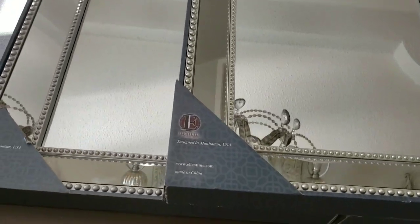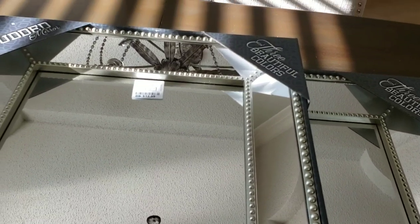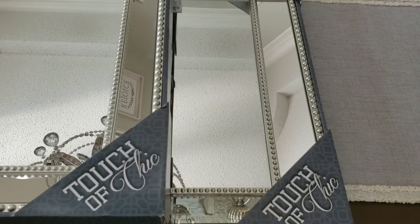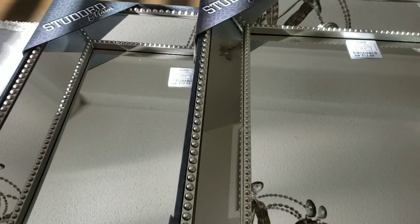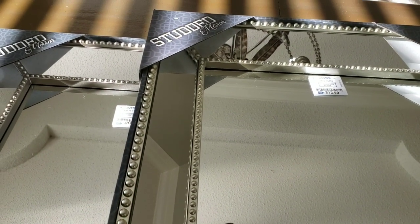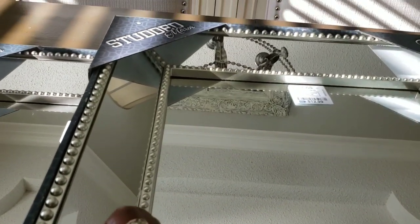Okay guys, so next I have three mirrors that I purchased from Ross. And they were $12.99 a piece. So I went ahead and picked up three, and I plan on using them in a trio. I also would like to paint the studded detail in gold, just the studs, and leave the base part in silver.